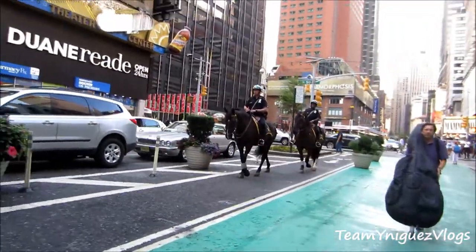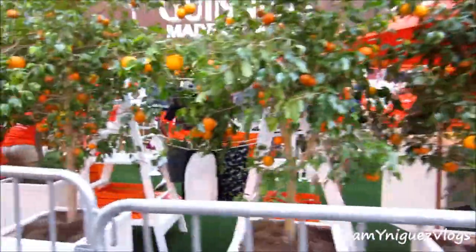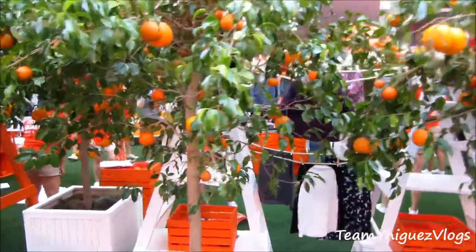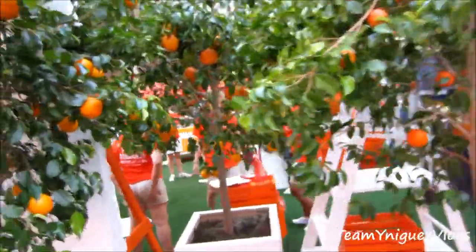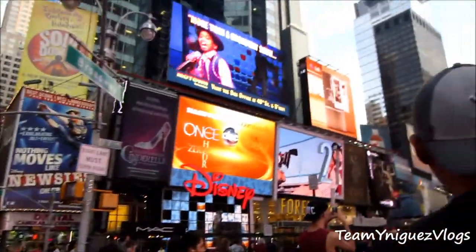Look at the horses. Look, it's a Joe Fresh station. Who gets to go in there? Oh, let them see if they can go. They have like school shopping stuff. Yeah, go see. Disney store.